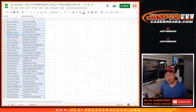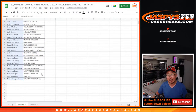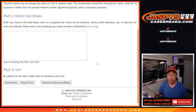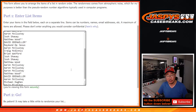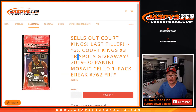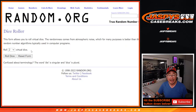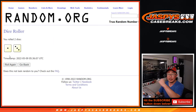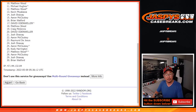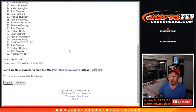But the crazy part is who's going to win those extra team random spots. And once you get a team random spot, you're guaranteed something, a team. It'll be random, but you'll be guaranteed something. There's everybody's names right here. So it's going to be the top six after four. One and a three, four times. One, two, three, and four. So it's just the top six.